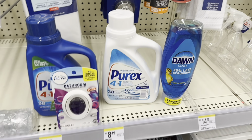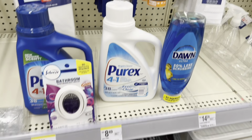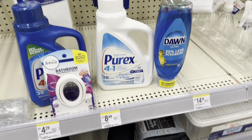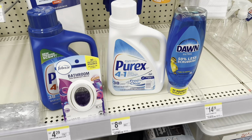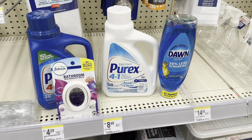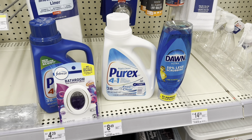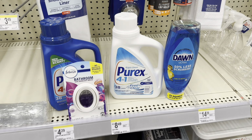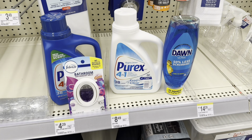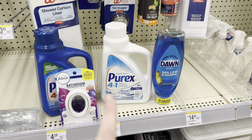So here's an example of a spend 10, get $10 in Walgreens cash store booster. So we have 4 products here, the 2 Purex, the Febreze, and the Dawn. Your total will be $11.46. We have $4 in coupons. So your total to pay at the register will be $7.46, and then we'll get the $10 in Walgreens cash, making this a $3.54 moneymaker. Now it's a small money maker, but it's on household only items.